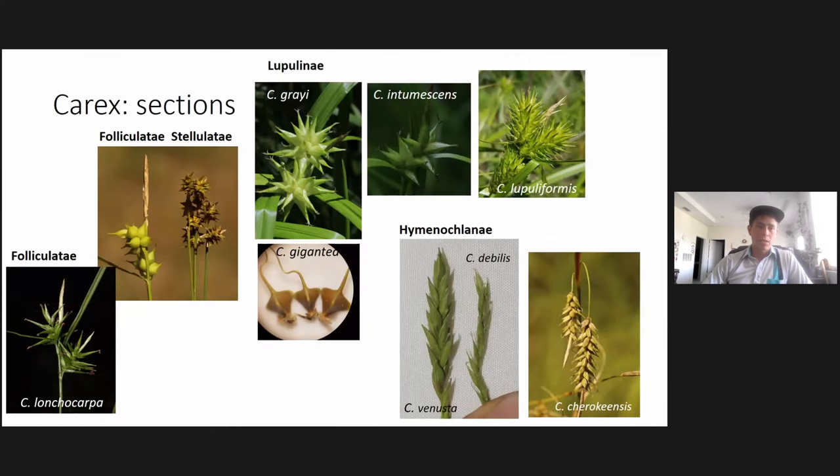Just gonna go through a few pics just to show you the diversity of sections and morphologies. You can see the Lupulinae up in the top here has these hop sedges. They have these really round inflated perigynia, often with these sharply trigonous achenes. You have species like Hymenochlaenae, called the green danglers, that will have these kind of long drooping spikes with multiple perigynia kind of drooping downwards. And some species can look really similar, like Carex debilis and Carex venusta.